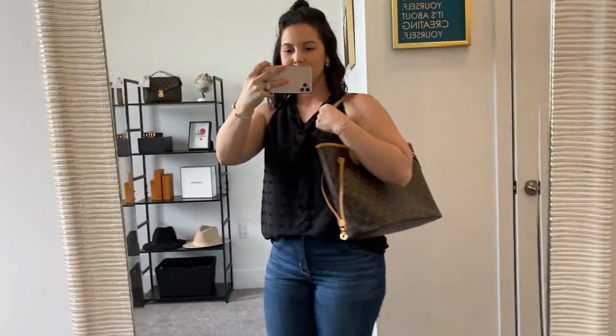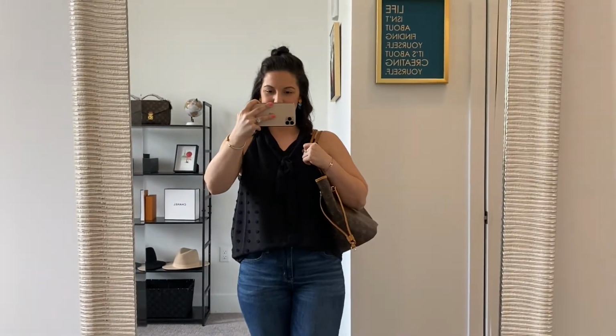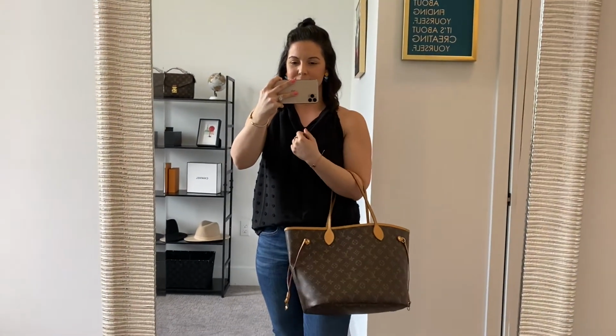Never have used the wristlet. I actually ended up selling it. But this bag, I have definitely put through the ringer. It is one of my oldest bags in my collection as well. I think I got it the year after I got the Speedy. And I do believe that for the Louis Vuitton fashion house, the Speedy and the Neverfull are such classics that you do no wrong owning both, in my opinion.